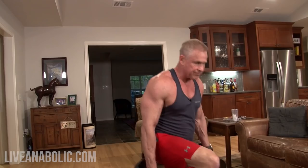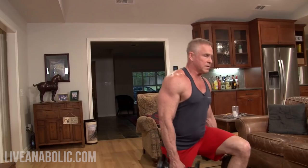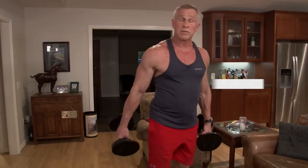Getting close. That's nine, nine, 10, and 10. All right, let's do some bent over rows now. Now remember, I'm not looking down. I'm sticking my butt out and trying to look forward.